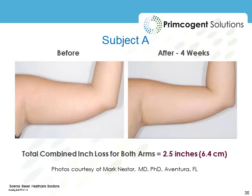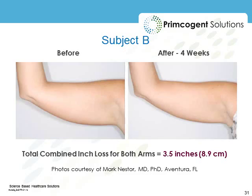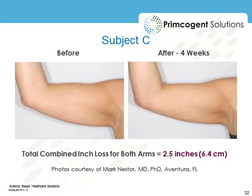We can see the consistency of the before and after images, a nice contouring effect, a slimming effect in these upper arms, a beautiful response. This patient lost 8.9 centimeters across both left and right extremities. We can see great definition, great circumferential reduction.